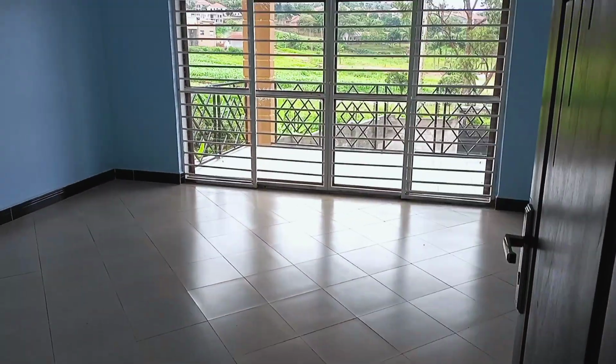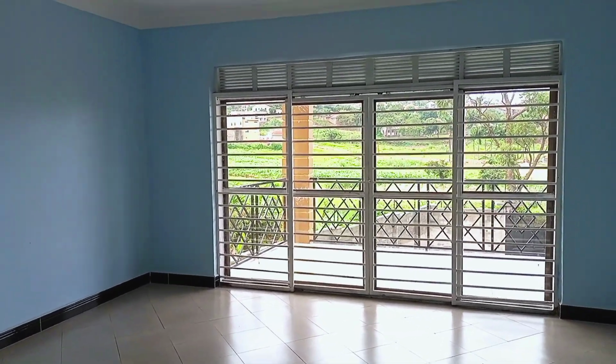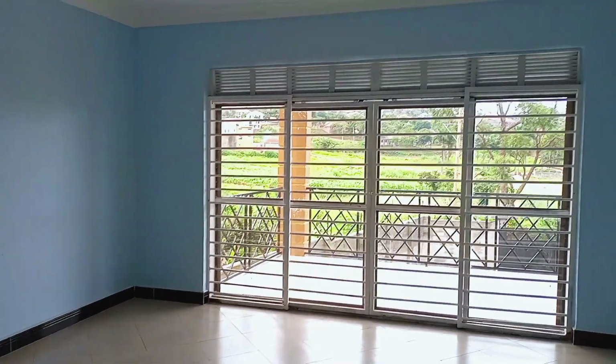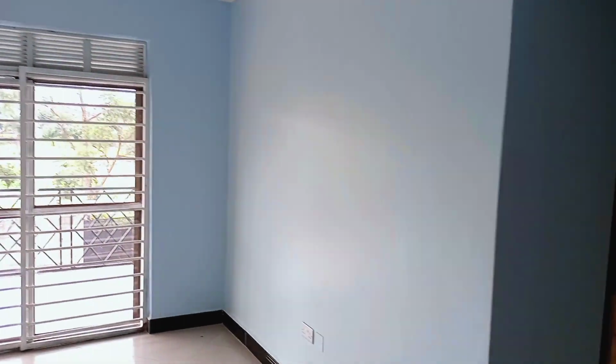The master bedroom is really spacious and it has a beautiful balcony where you can sit and enjoy, maybe read a book or something.